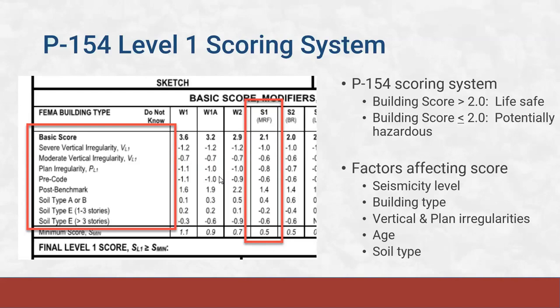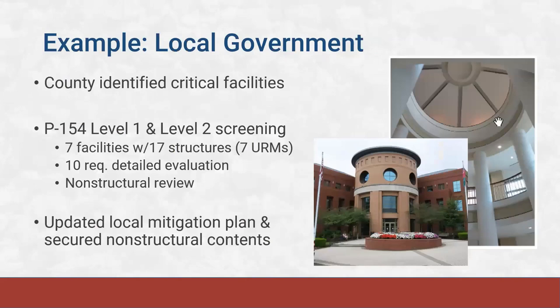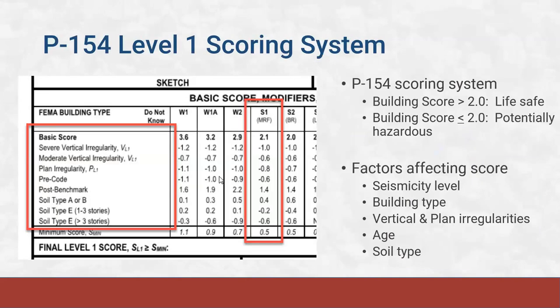Factors that affect a building score include the seismicity level, the building construction type, vertical and plan irregularities, age of the building, soil type, etc. And so points are added or subtracted from a building score based on these factors.